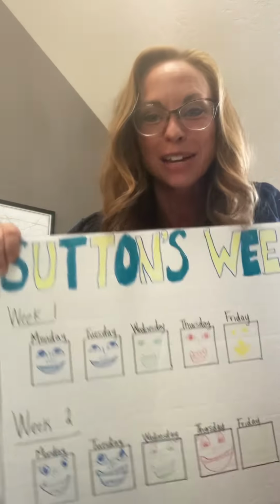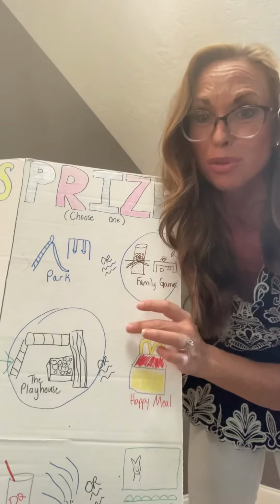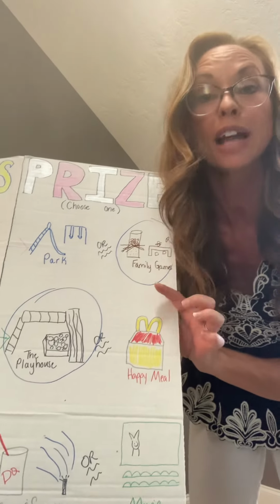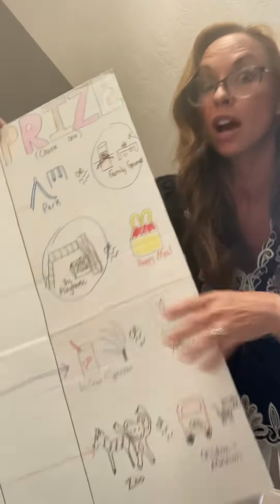So then we got to second week. He did great. He got to pick, what did he pick? Oh, the playhouse. That was like an indoor playground that we went to maybe twice a year. Or he could have a Happy Meal, okay? So he chose the playhouse. And then we're kind of anteing up, right?